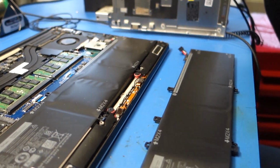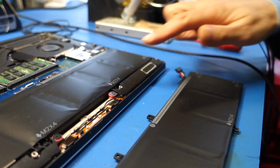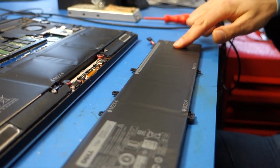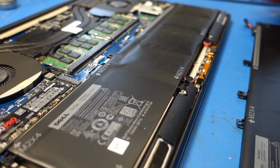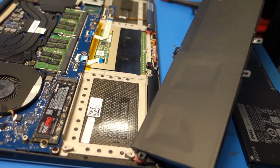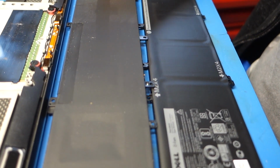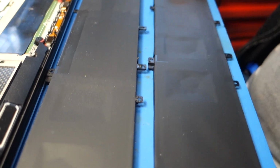That's quite easy to see. You can see bubbles on four of the battery cells here, and you can see the new battery is completely flat. So I will now remove the screws and remove the battery, and we'll take a closer look at it. Seven screws and one connector later, the battery should be removable. From the back side you can even see problems with the four cells here, while on the replacement battery all the cells are flat.